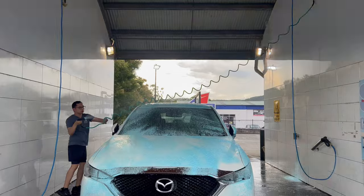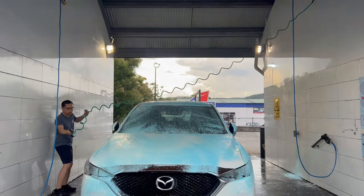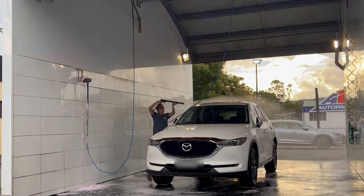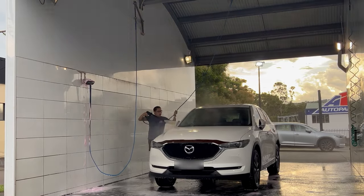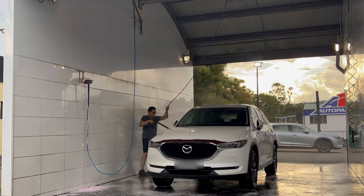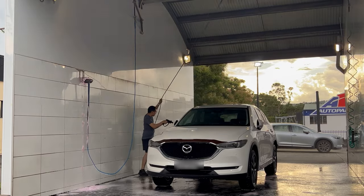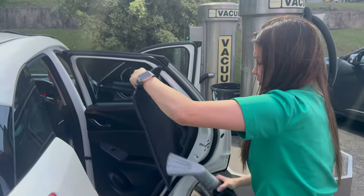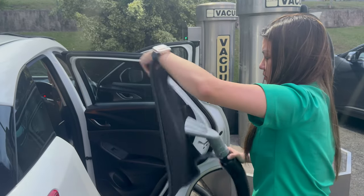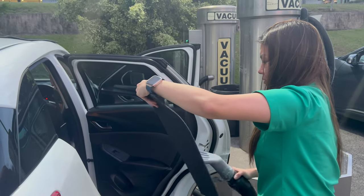You can also pay for the manual car wash, which costs about $15 for around 10 minutes. You can also choose to vacuum your car for around $2, which lasts around 5 minutes.